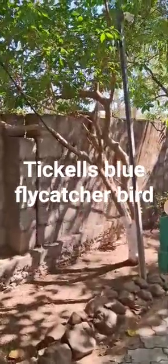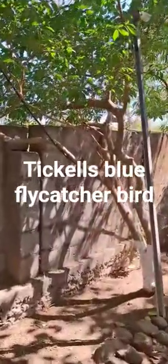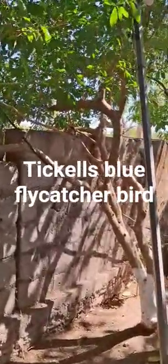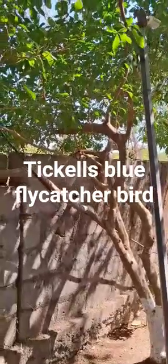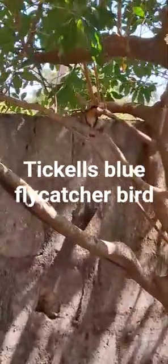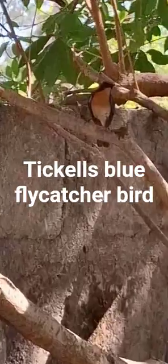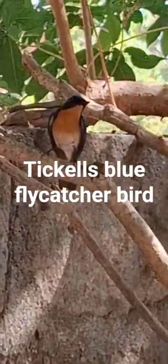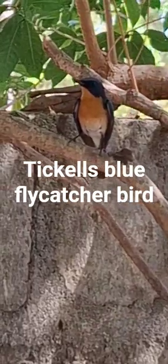So you can see the Tickell's blue flycatcher. So very beautiful bird. This bird is really very beautiful. It's a Tickell's blue flycatcher.